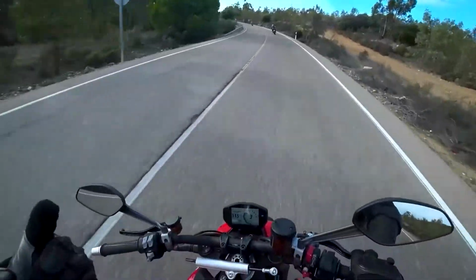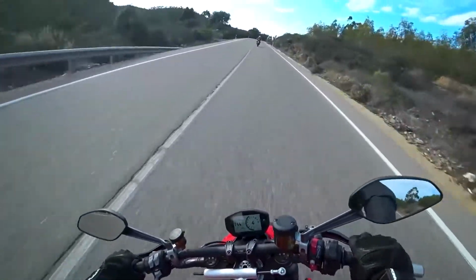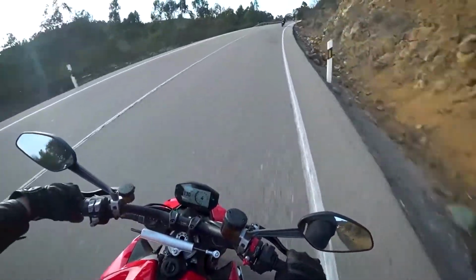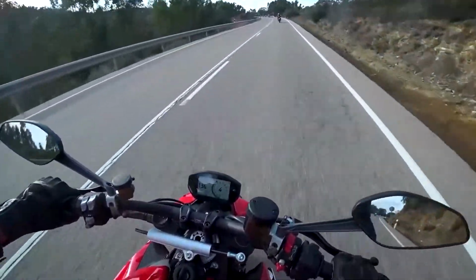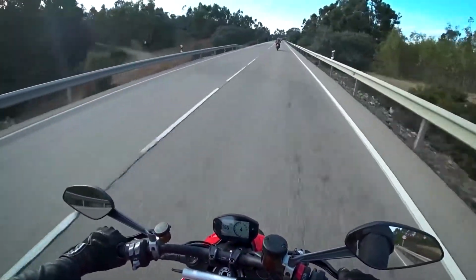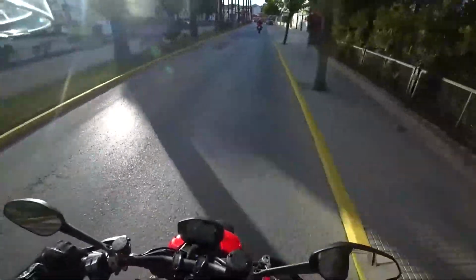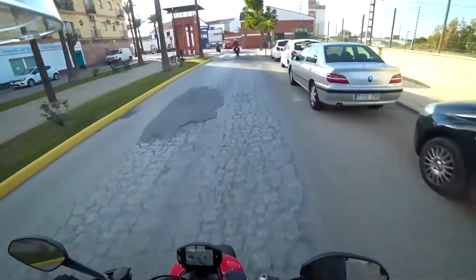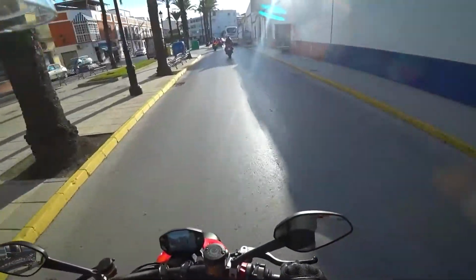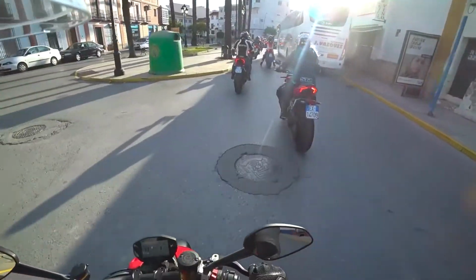Yeah! As you can probably see the difference between sport and road modes, it's pretty obvious. It's insane. 4th gear. Woo! Nice mode, I'm grooving. Just listen how it shoots. And that's only stock exhaust. I wonder what will happen on full exhaust mode.